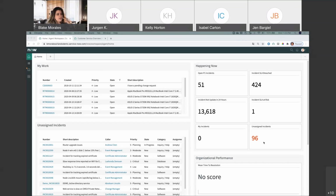And then last but not least, I'm not going to go through all of these, but you'll notice that unassigned incidents has been color-coded in red, basically signifying that there's way too many unassigned incidents within our organization today. So right now, we need to make sure that we assign ourselves appropriately to those incidents across the team. So let's look at a couple of examples that have been assigned to this technician here.